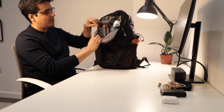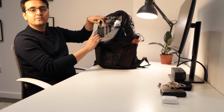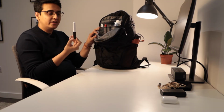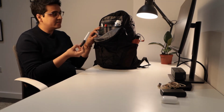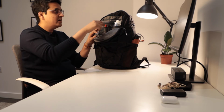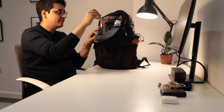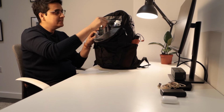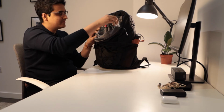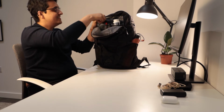Next, in this mesh compartment, I usually keep a couple of hand sanitizers, especially important in this day and age. I keep this marker that we need in surgery sometimes to mark the site for our safety checklist before every surgery. I keep this Tide pen in case I'm wearing good formal clinic clothes that I get dirty. And I keep this pack of chewing gum just because I love coffee and I want to be decent to my patients when I speak to them.